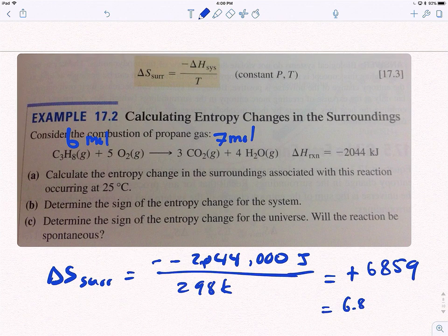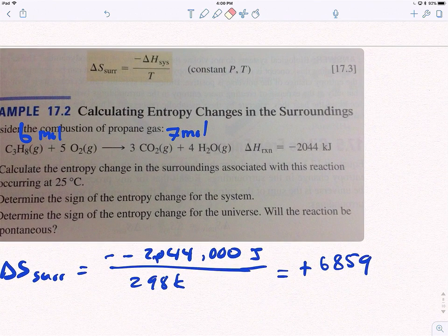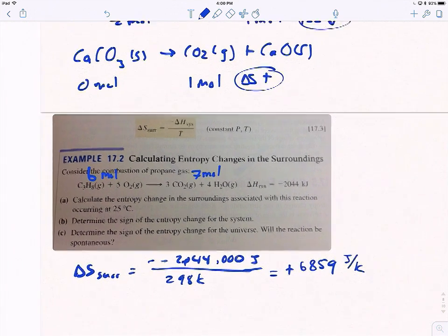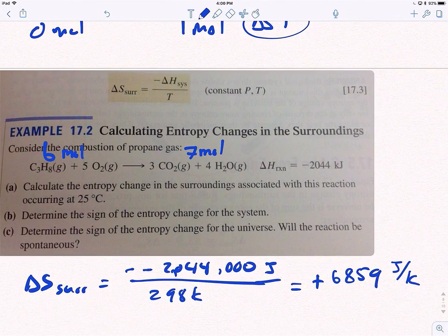How many sig figs? Oh, we have 4. Never mind, I can leave that as is, unless you consider 25 Celsius to be 2. I'll consider 25 Celsius to be an exact number. Joules per Kelvin. So the entropy change for the surroundings in this reaction is positive 6859 joules per Kelvin. Questions so far on how to do this?